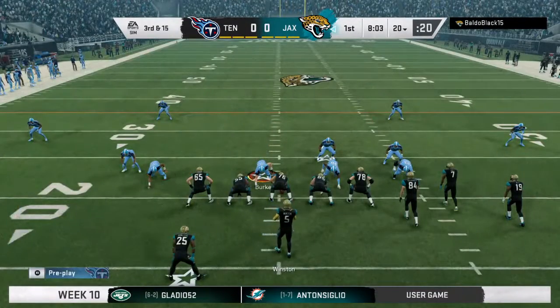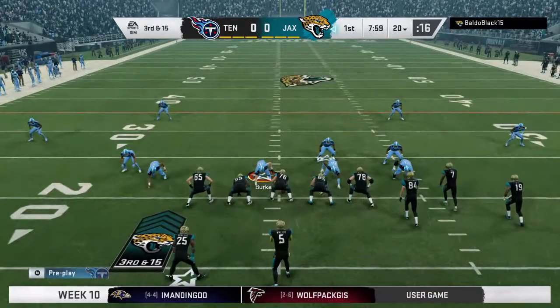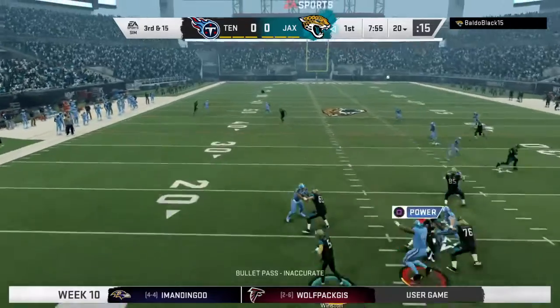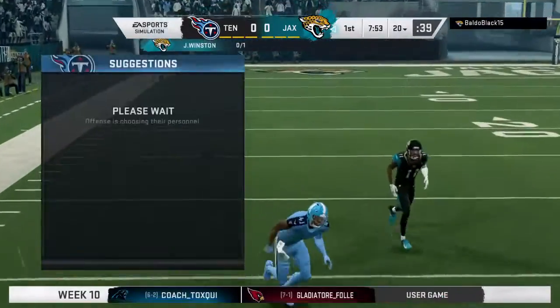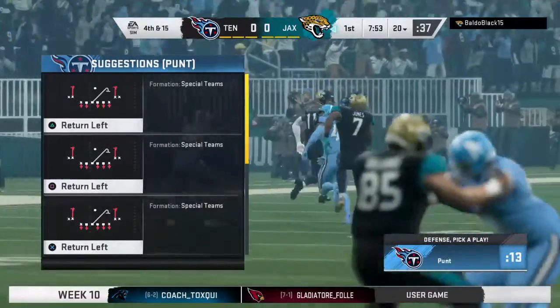And I don't think this is the script they had in mind for their opening drive. This is 3rd and long. Now Winston. Trying to lay one up deep. And unable to connect. Incomplete. I'll give them credit. They took their shot, but it's going to bring up 4th down.